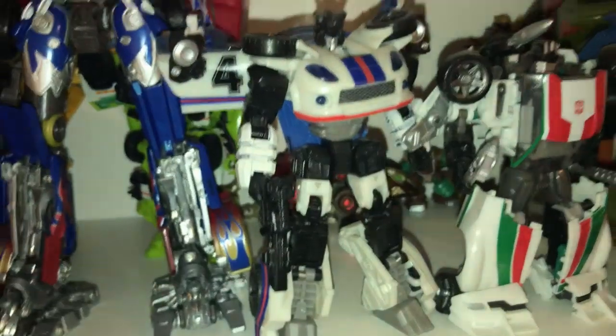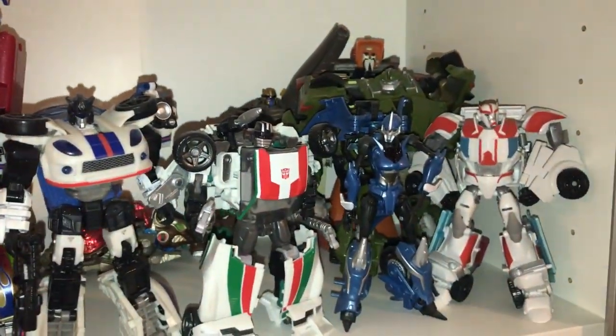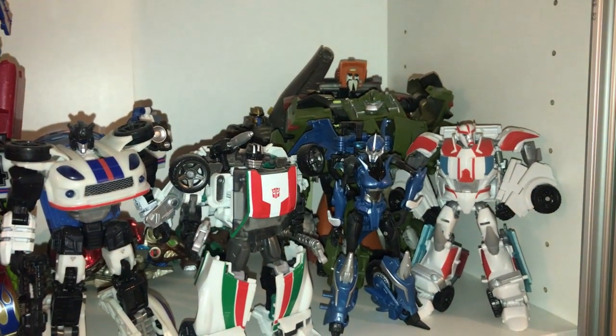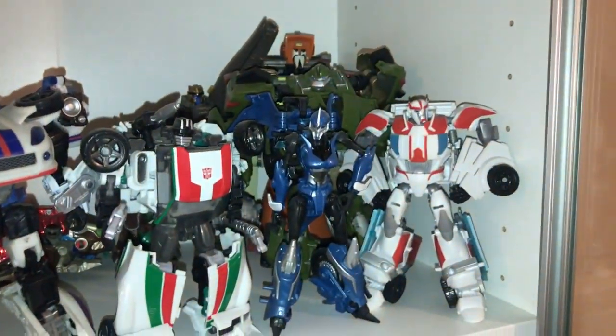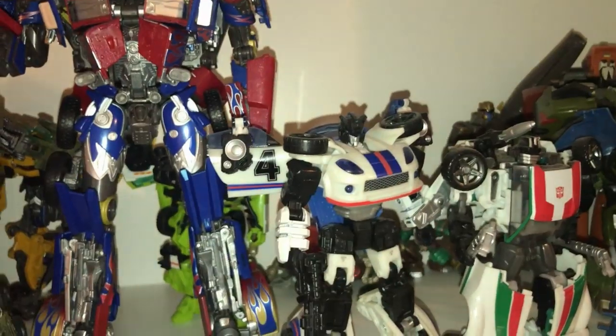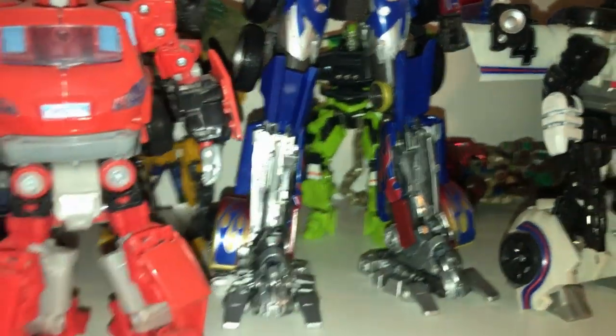Yeah, that's better. Basically, what I'm trying to do here is to just keep one of each character. Like, I tried to take my favorite iteration of a character, so I only have one Jazz, one Wheeljack. I have two Ratchets, because I have the movie one back there. I don't really know why. I think I got them in a lot. Actually, I quite like this gorilla face in the movie. I think that's why I bought him.